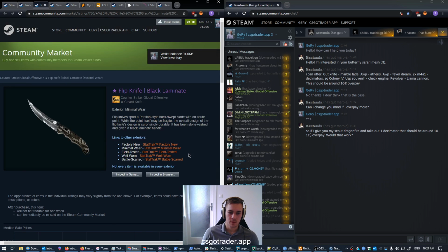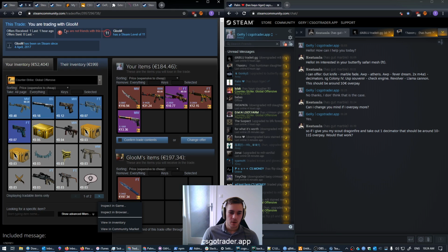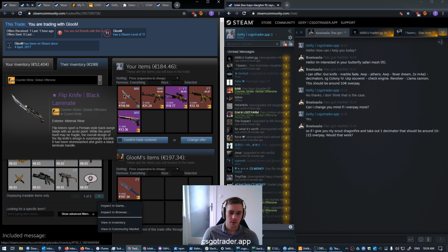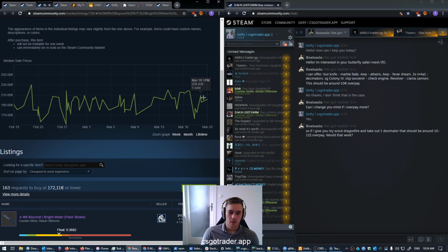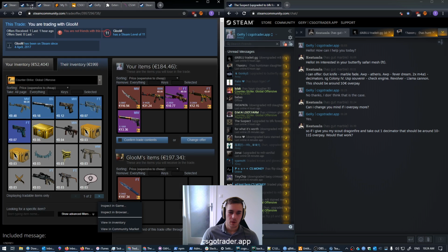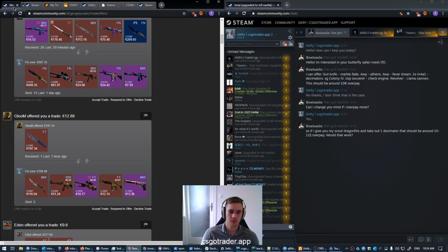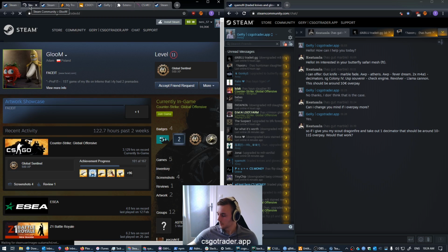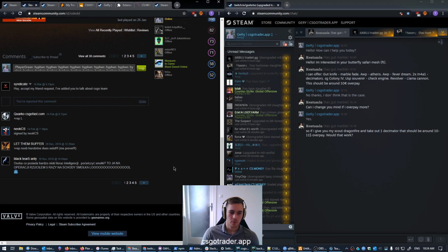Although the flip is, it's black laminate minimal wear, sorry. Says it seemed to be going through 130, so let's bump 15 to this. So now we are at 200 on my side, and yeah, his knife also seems to be about 200 or a bit more. It's an upgrade, so I'm going to go for this. Give this guy some rep. He also added me, let's accept him. Let's give him some rep.